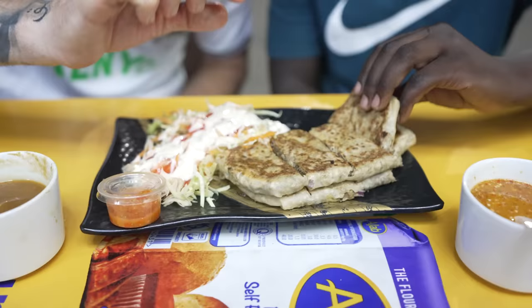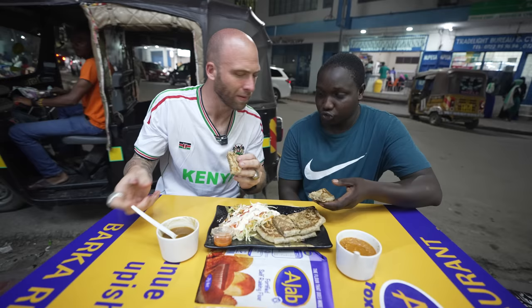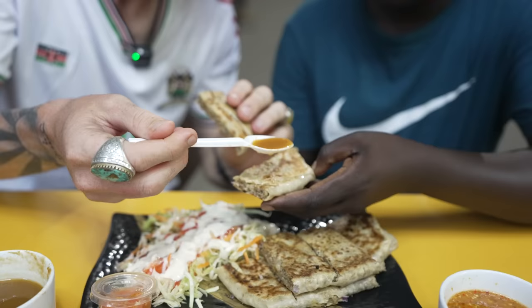Ready? It's got a little piece, right? And then it comes with two different sauces. Tamarind for sweetness, chili for heat. I guess we'll go with tamarind, right? Sure. Ooh, it's still super hot, right? A little bit. Wow. It's good.